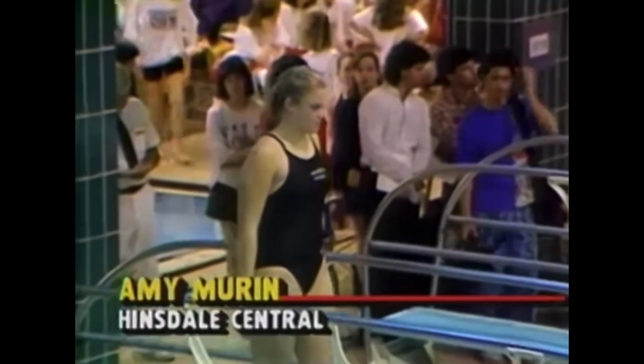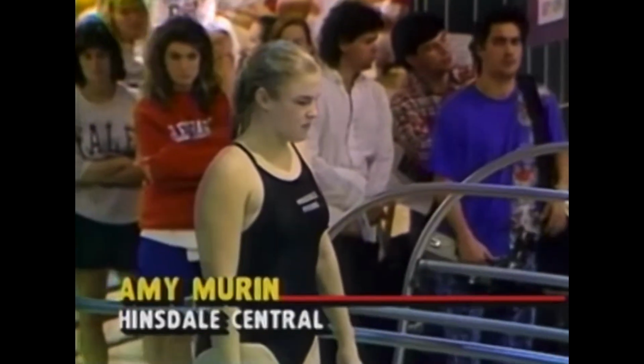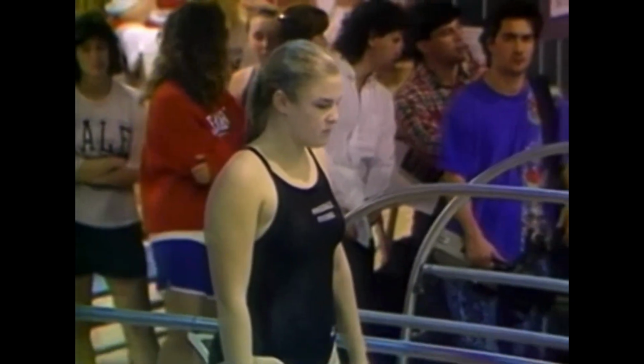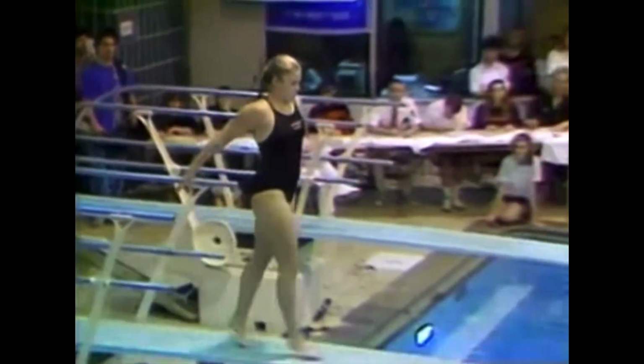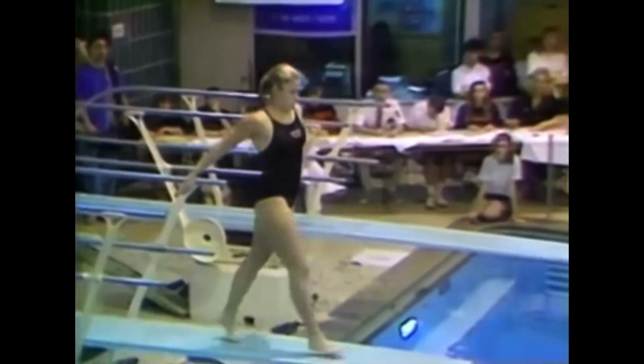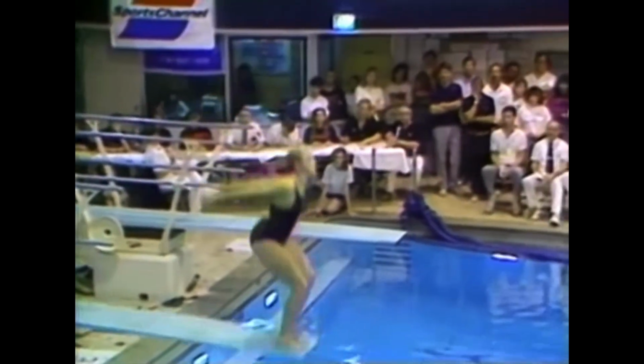This is a tough dive. It's a reverse 1 1/2 somersaults tuck. She's going to walk off the board forward and spin backwards towards the board. She got straight up and down, but a little bit low on that finish there. She could have used a little more jump and reach off that board. Right here, she could use a little more reach up.